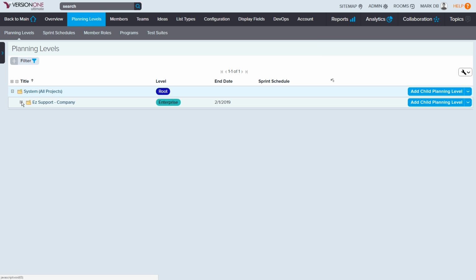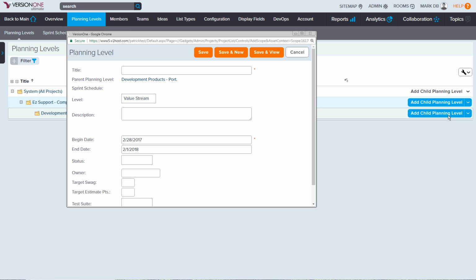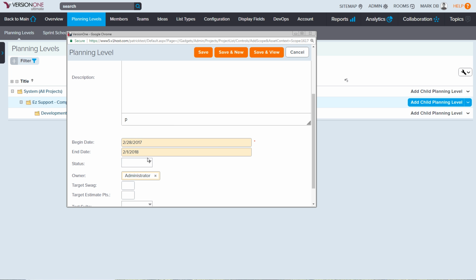Now as I go down one level below that, now I have my enterprise and my portfolio. I'm going to create 2 more of these just like I did that one. Instead of creating the value stream, which would normally be the next level if I'm doing 4-level SAFe, I'm just going to create a release train. And for Easy Support, we're going to be working on the call center. This is in my ART, or my Agile Release Train. So this is work that we're doing to create a call center application. And I'm just going to put the Agile Release Train in there. And I'm also going to select the same sprint schedule. So the default. After I select the sprint schedule, I'll just leave the date as it is now.